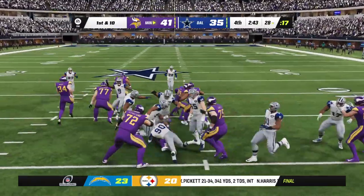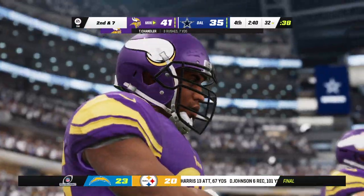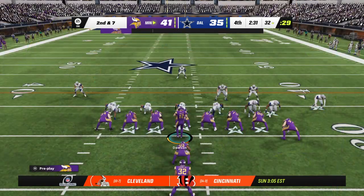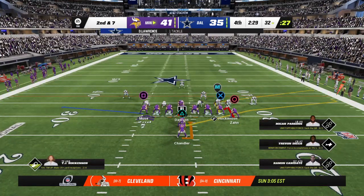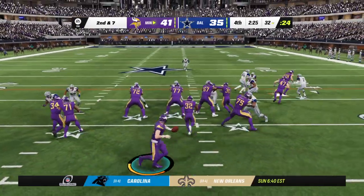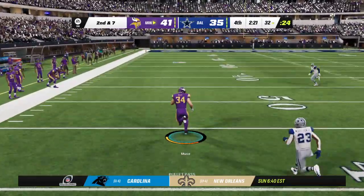Now a handoff to Chandler. Knifes his way forward here, but just 3 yards on the play. 2nd down. The objective there, I mean, yes, the positive gain, that's nice, but work some clock. Yeah, you're exactly right, but the problem for them is still within a possession, so they can't just sit on it running the ball. They'll have to find a way to throw it effectively as well.